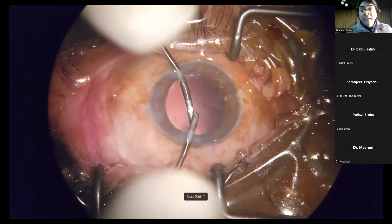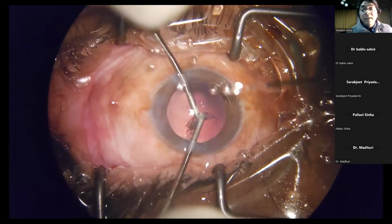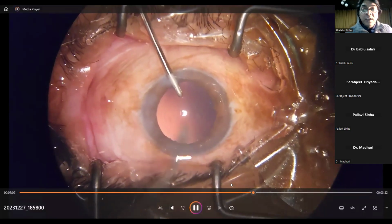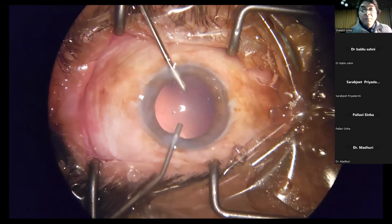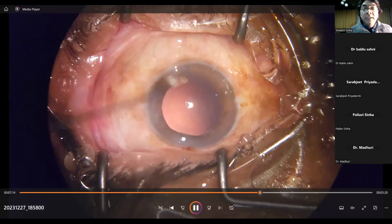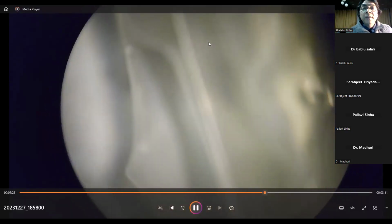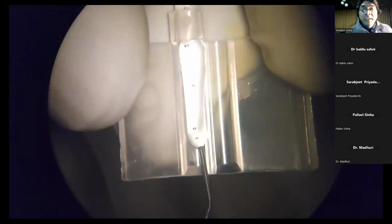So you can see that irrigation is always closer to the aspiration. Again, I'm going to come out, and before I bring the irrigation out, I'm going to inject viscoelastic once again into the anterior chamber. So every time that I do this, the eye is always formed. This surgery is being done under topical anesthesia, so I'm putting lignocaine just before injecting the intraocular lens.